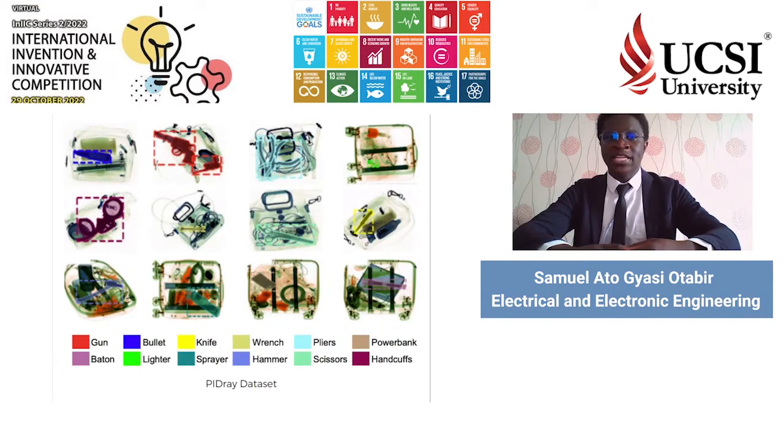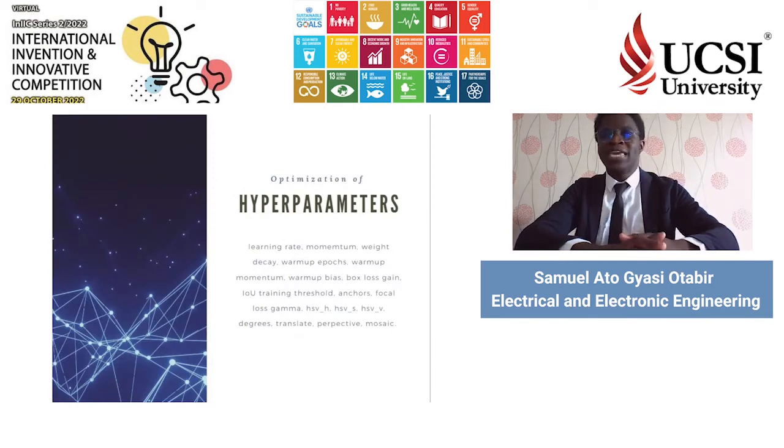So we want to detect these items in our baggage: gun, bullet, knife, wrench, pliers, power bank, balloon, lighter, sprayer, hammer, scissors, and handcuffs. In our data set, we have 47,000 images that we want to train our model with. Before we begin, we have to optimize our hyperparameters, so we'll optimize all these parameters before we build our model.